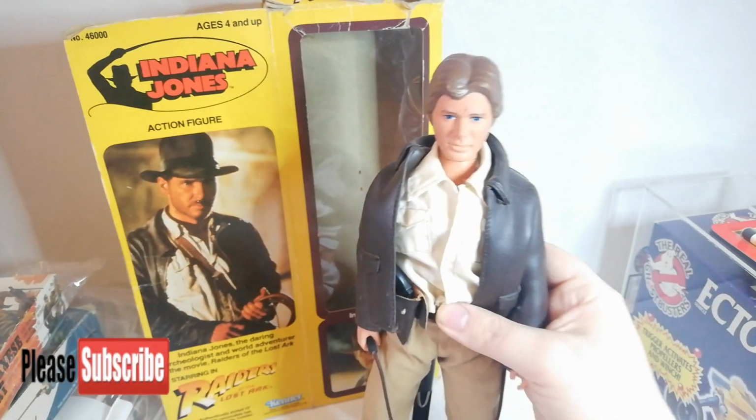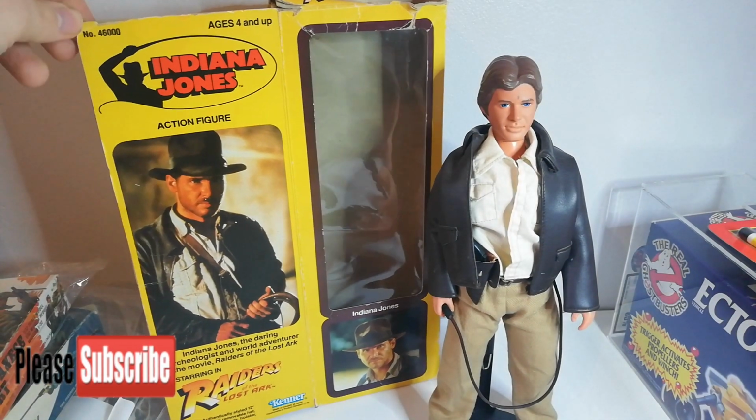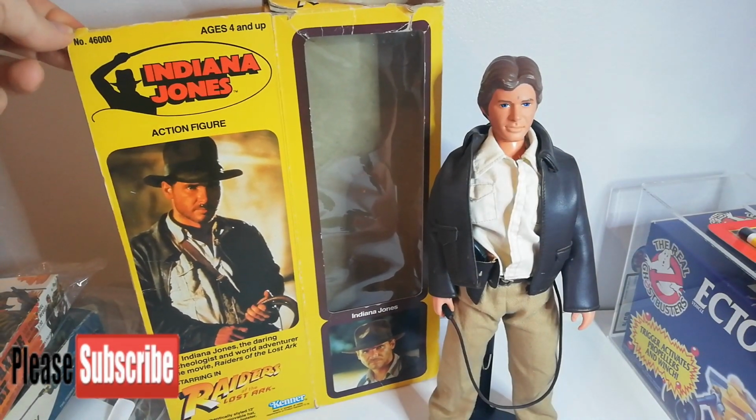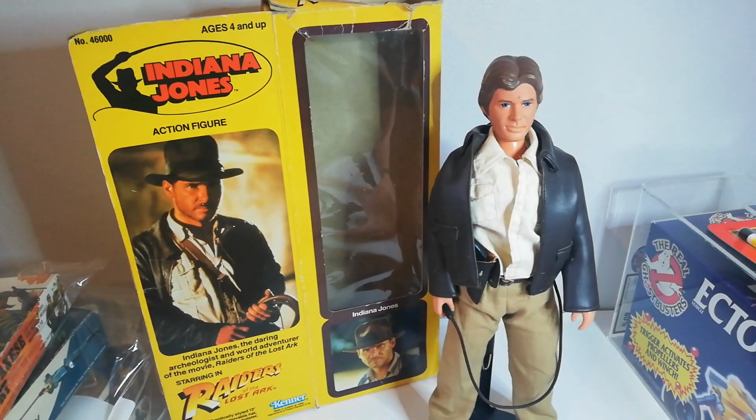He's really cool. He looks really good on his stand. He looks lovely on display, and it comes with this nice yellow, which is the colour scheme for Indiana Jones. It's got a desert kind of look to it. The box is a bit ropey at the top, but that's fine by me. It looks good from the front.